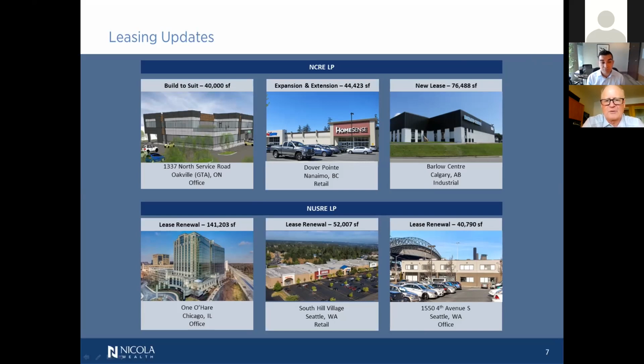And in the far right at the top in our Canadian income fund, we renewed a distribution tenant for 76,000 feet. This is a new lease, and that center has performed very well for us. In the US income fund on the bottom, we have one of the very few office towers, probably the only office tower we have in Chicago, and it's the only asset we have in Chicago, and this is very close to the O'Hare Airport.